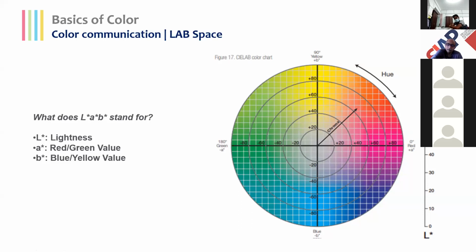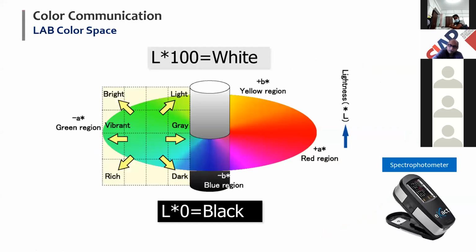It's just X, Y, Z, right. This is another way to talk about it. If it is going towards the inside, it is gray. If it is going through the outer side, it is vibrant color. If it is moving this way, it is becoming richer. And if it moves this way, it becomes dark. If the color is moving this way, it's lighter. And if it is moving this way, it is brighter.